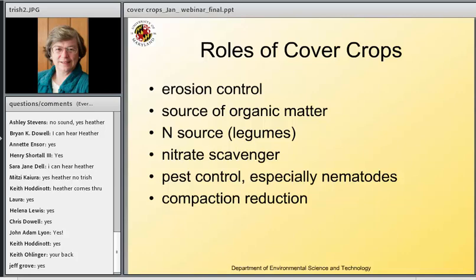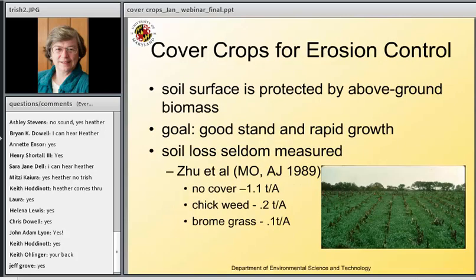Jude told you about some of the other ways that nitrogen is brought into an agricultural or an aquatic system. Fourth is scavenging nitrogen, and that certainly is the emphasis today in the cover crop program, where we are growing crops to take up the nitrate that's in the soil profile in the fall at the end of the summer growing season. And I'm also going to talk a little bit about using it for pest control. There are folks that have looked at it from a disease and also a nematode control point of view, and also from compaction reduction. That is an effort that's been led really by scientists here in Maryland.